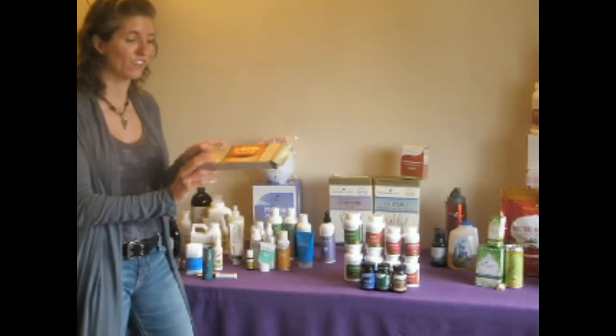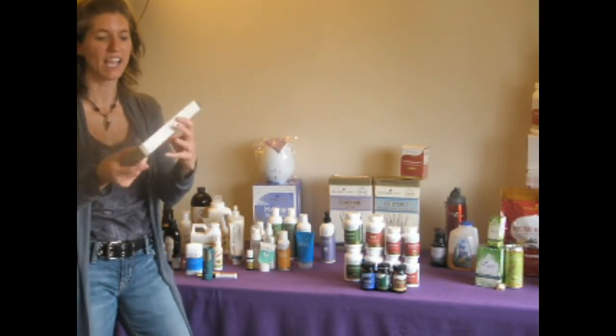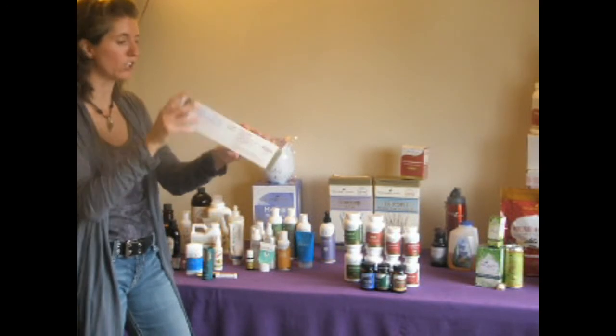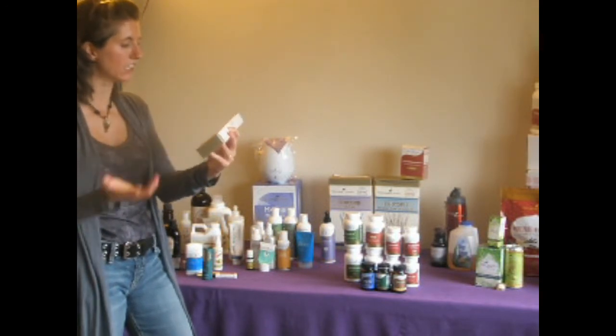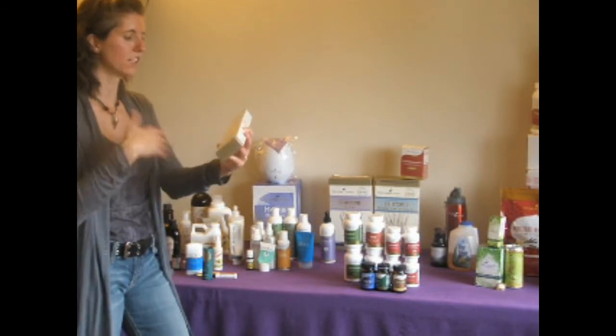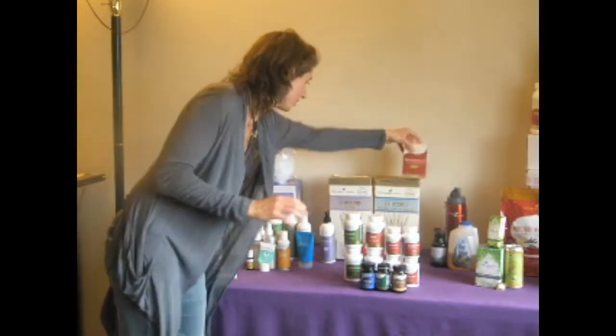So we have einkorn spaghetti, which is fantastic, and it even gives you a recipe on the back of it, what you can use with it. It does take some time to cook, 8 to 10 minutes and stuff, but you know, it works. It does everything it's supposed to.